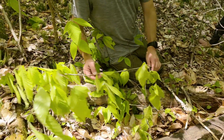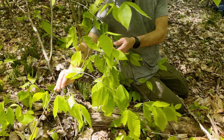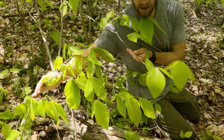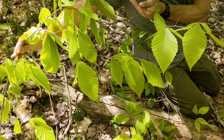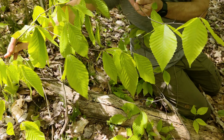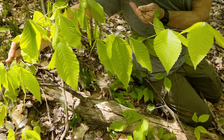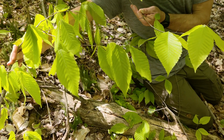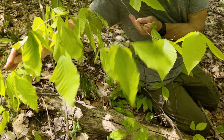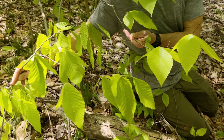What's really cool about this is that it's incredibly fresh. If you compare these two leaves, on my left here is a fresh beech branch with really fresh leaves, and on my right is the nipped branch. And you can see it's just beginning to wilt, and we've had a few warm days here, so this is not very old. And I suspect that nearby is this porcupine that did this.